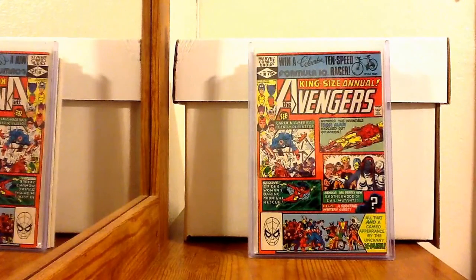And I know a lot of people have shown this book, but definitely if you don't have it, be on the lookout for that one. It's still a first appearance of a major X-Men character. And this is one of the ones I found in that Silver Age box. Like I said, guys, they bought a Silver Age box.